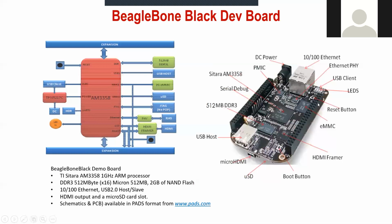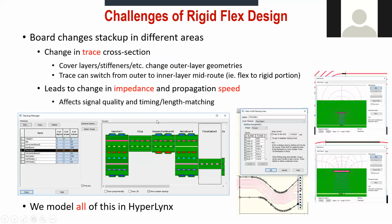BeagleBone, a lot of people use this in real life to design projects. What's nice about this is it is a full ARM processor. There's a DDR3 interface, one chip, very simple, 512 meg. There's NAND flash, there's Ethernet, there's USB, there's HDMI, there's SD card slot. You have the whole schematic, BOMs, and everything, and this is available in PADS format. You can actually go to the PADS website and download the design file for free. And maybe you have to copy things, reuse a symbol, look at the layout, whatever. So we provide this for customers, and you can base your next design on this or something like that. Okay, so that's what I use.